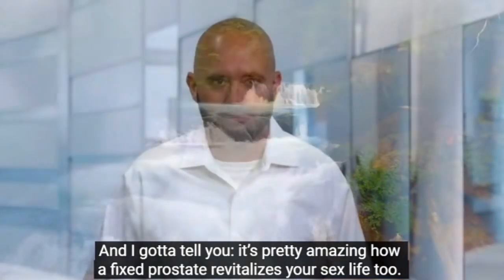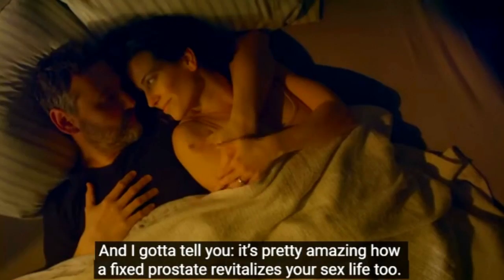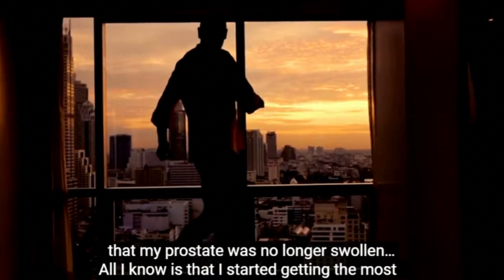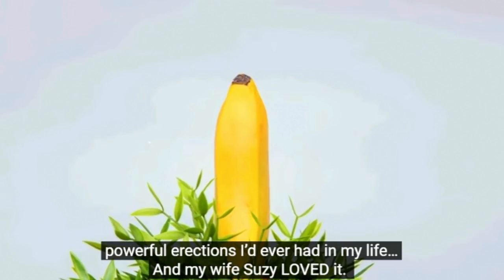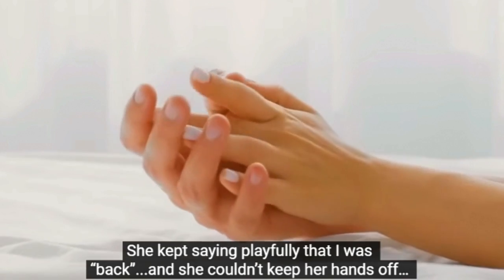And I gotta tell you, it's pretty amazing how a fixed prostate revitalizes your sex life too. I don't know if it was the Vinitrox, the Moarapuama, or just the fact that my prostate was no longer swollen. All I know is that I started getting the most powerful erections I'd ever had in my life, and my wife Susie loved it. She kept saying playfully that I was back, and she couldn't keep her hands off.